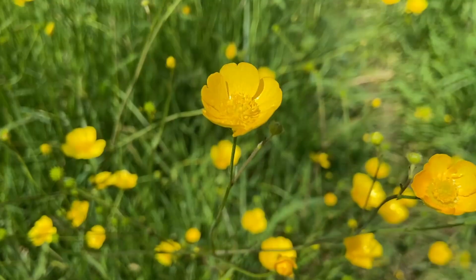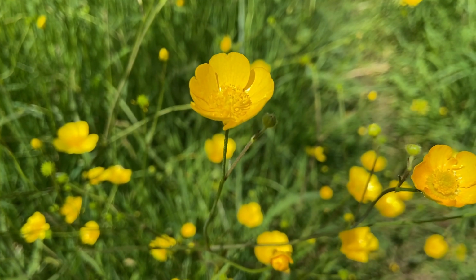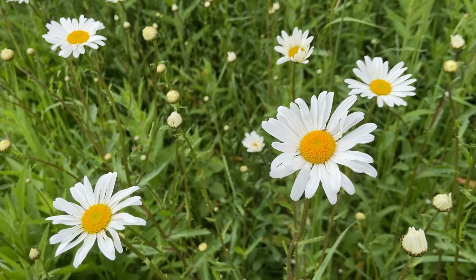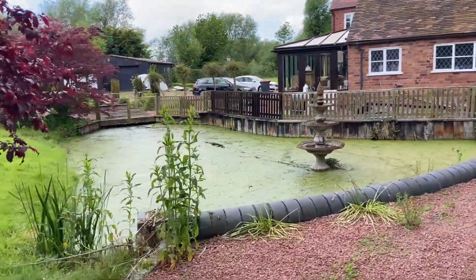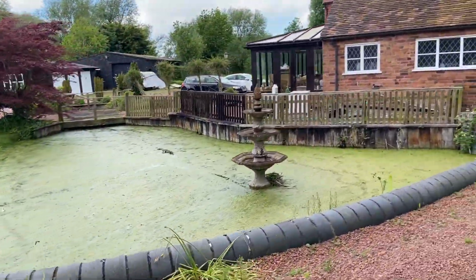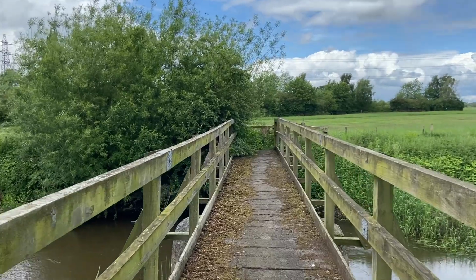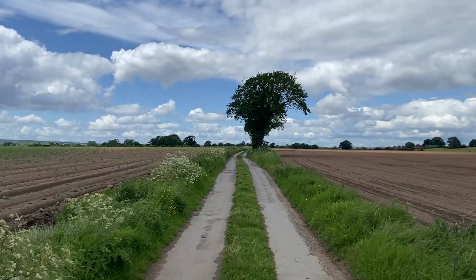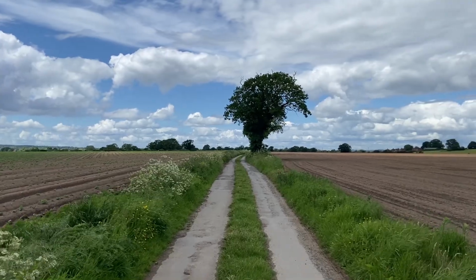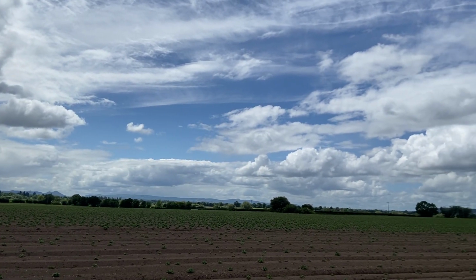I've cleared Wellington now, and I'm out into the countryside again. Big skies on the Shropshire plain.